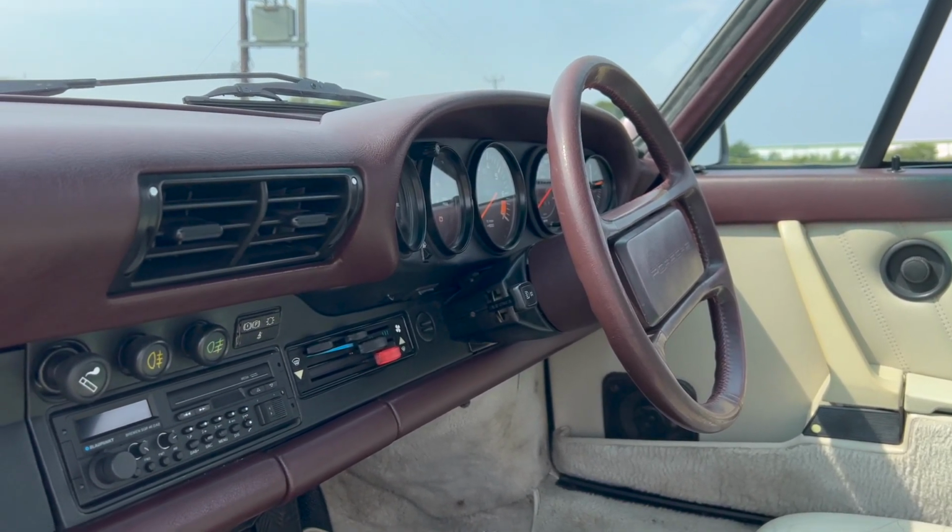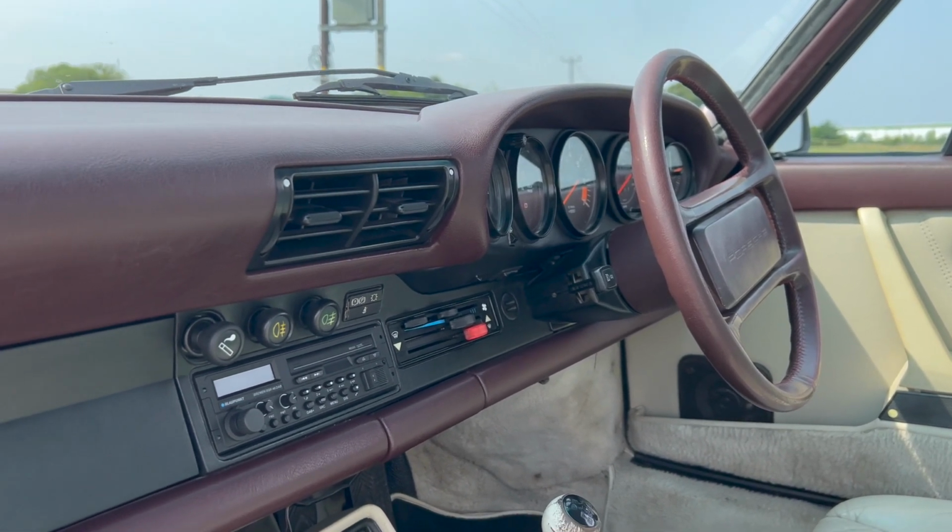The current owner of this car has had the car about 10 years now. He didn't pay very much for it, and the values of these cars tend to sit around the £50,000 mark. So very, very good investment, and if you were looking to buy one now, I can imagine they're still going to keep going up and up in value. So make a very, very good purchase if you're wanting an air-cooled 911.